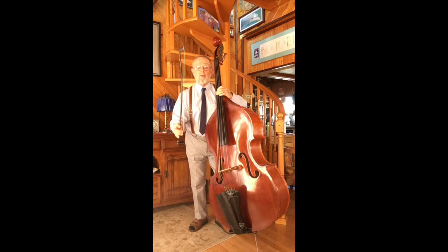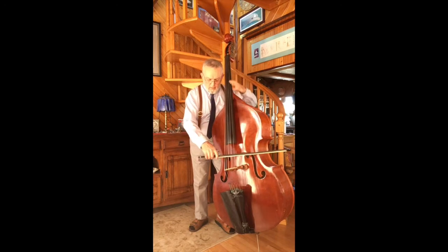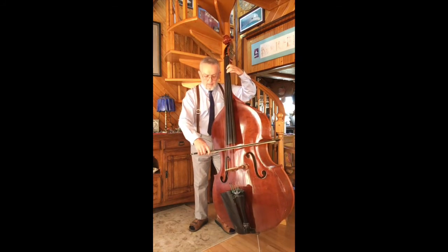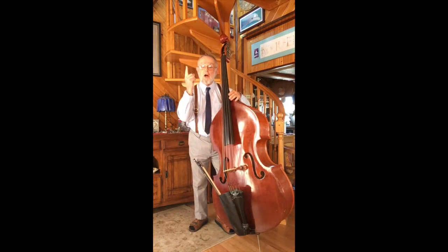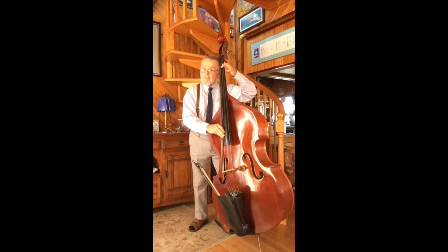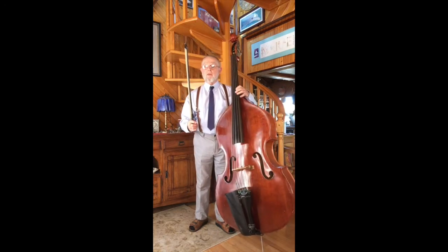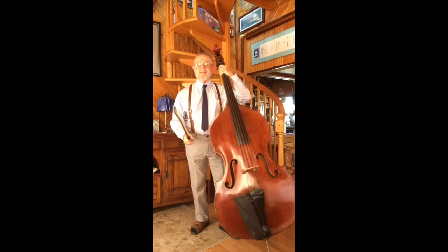We use the bow, we can play long tones. But we can also play fast passages. Aside from the bow, we also use our fingers, and it's called pizzicato. And sometimes we even slap it. So this is the double bass. You can bow it, you can pluck it, and you can spin it.